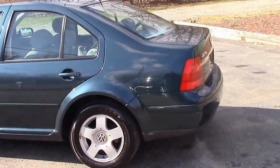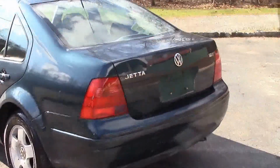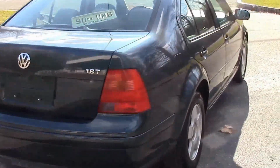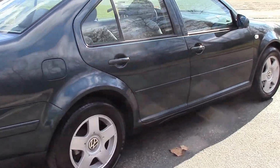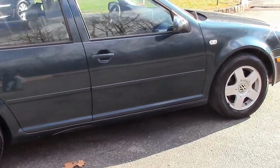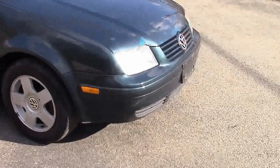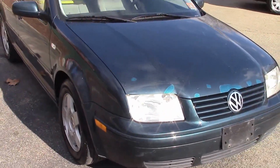You know, again, this isn't going to be something you're going to have for the rest of your life, but like I said, as a second car, a commuter car, maybe a car for your kid, I don't think it's that bad. Engine's nice and quiet. Yeah, it's a pretty decent car.